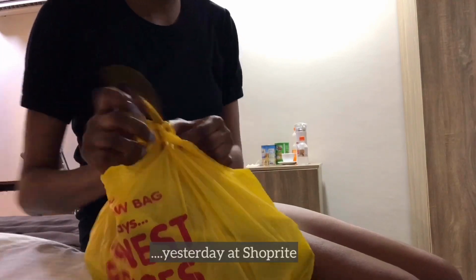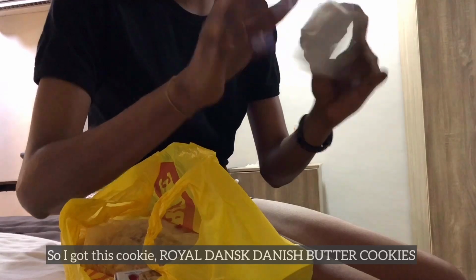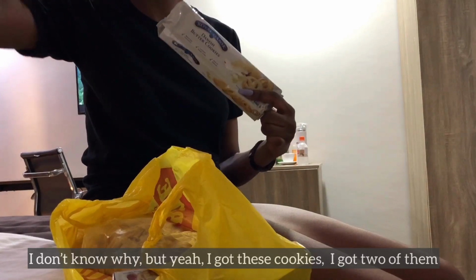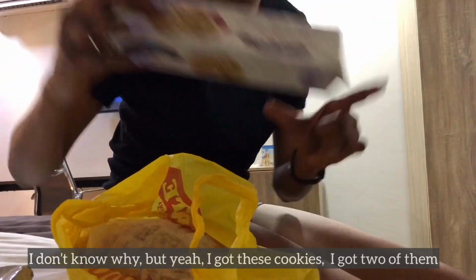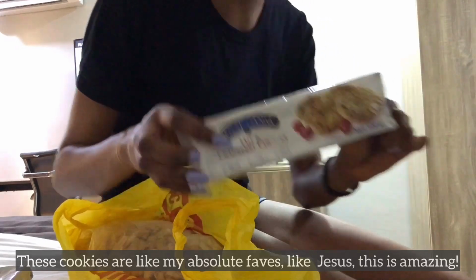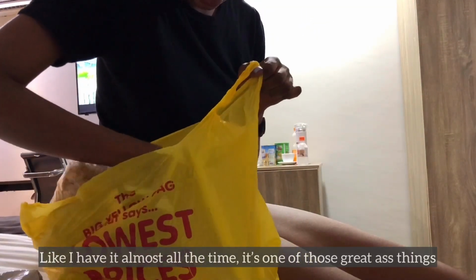So I'm just gonna show you guys some of the things that I got yesterday at ShopRite. So I got these cookies, Royal Dansk Danish butter cookies. I don't know why the lighting here is not so great, but yeah, I got two of them. These cookies are like my absolute faves. Like, Jesus, this is amazing. I have it almost all the time. It's one of those good things.